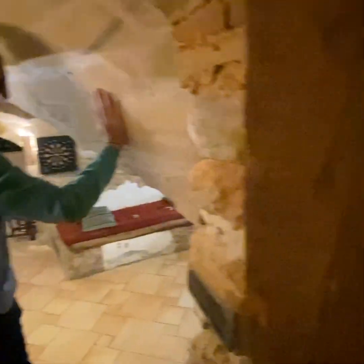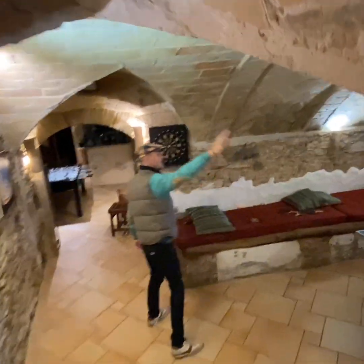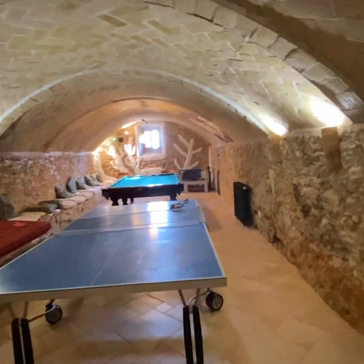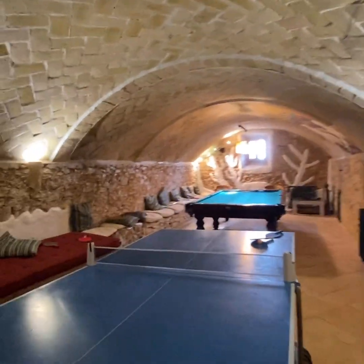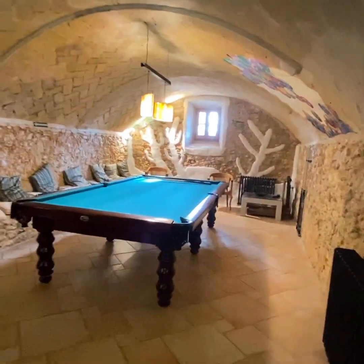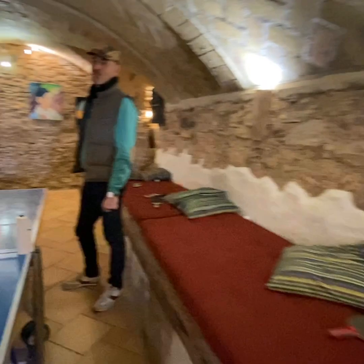Original doors. Catalan vaulted ceiling again. It's called a Catalan vault. Volta Catalana, no? Yeah, volta catalana. Table tennis, snooker, and lots of crashing space for when you're feeling a bit too merry.